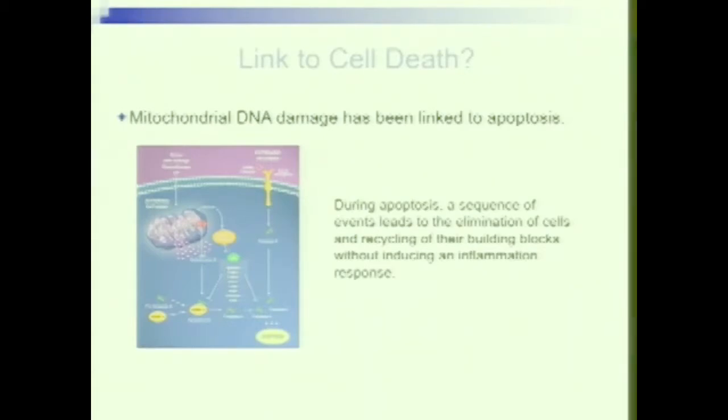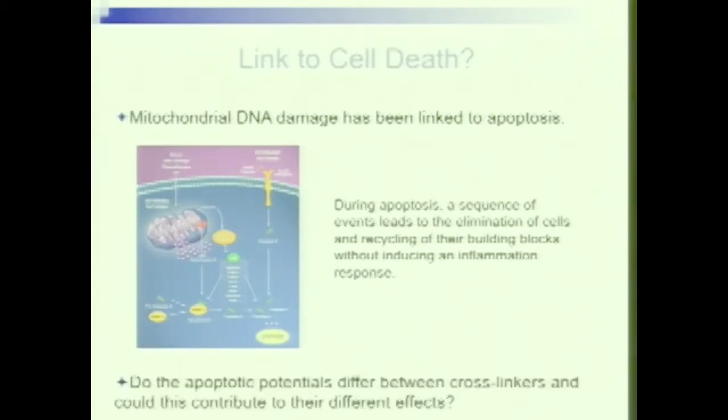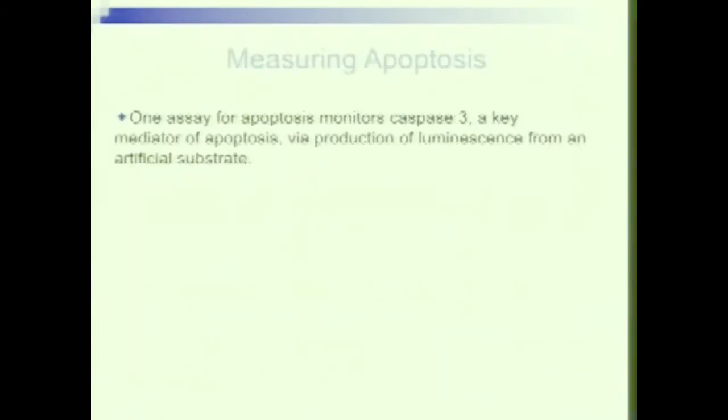And so if there are differences in mitochondrial DNA damage between these agents, there could be differences in how they induce apoptosis or not. So what we started looking at fairly recently was whether the tendency to induce apoptosis differs amongst these crosslinkers and whether that could help explain their differing biological effects. There are a lot of different assays you can do for apoptosis, and I'll just show you one that's pretty easy to figure out how it works.